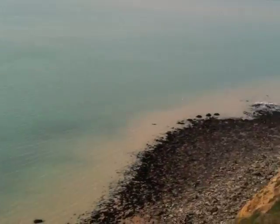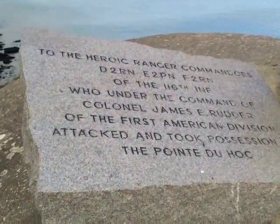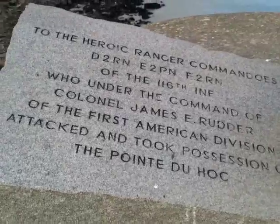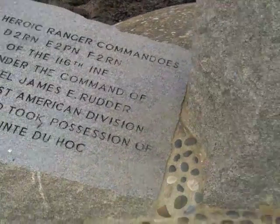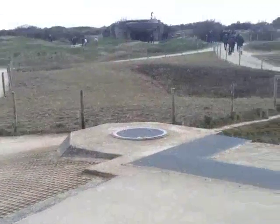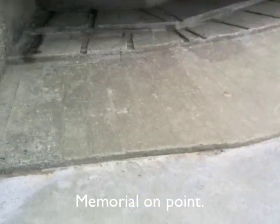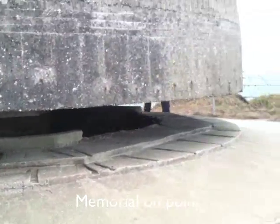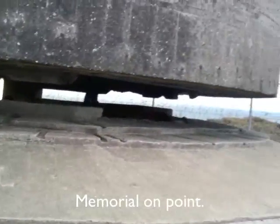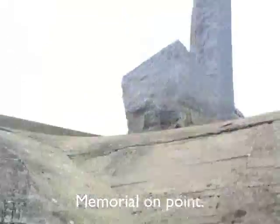Going right down the beach. Actual point. And the inscription. It's a very impressive place, and must have been a tough place to try to get up and do something. See this observation deck right under there where people sat and called targets. Pretty bomb-proof with all that concrete over the top of it.